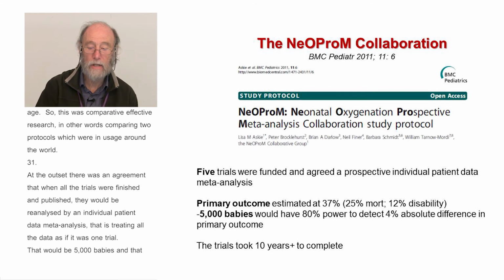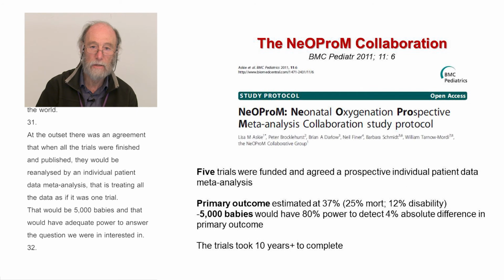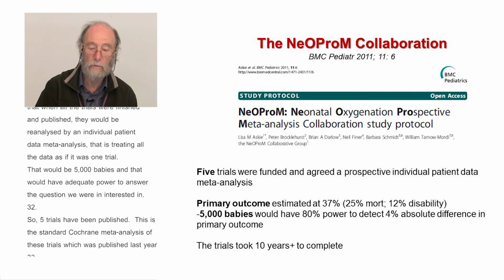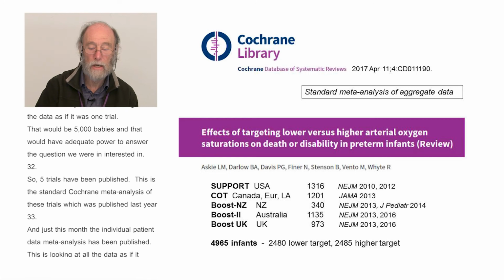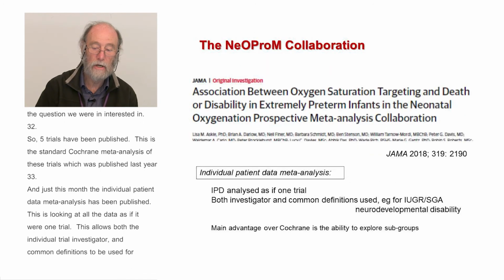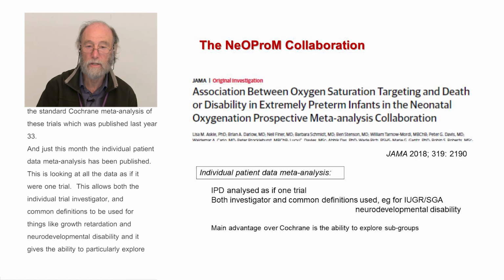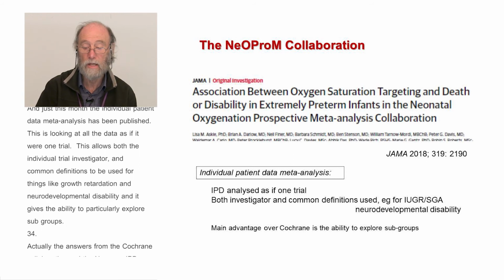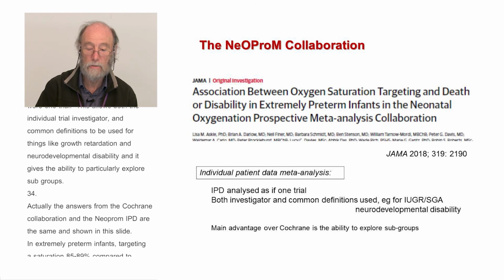At the outset, there was an agreement that when all the trials had finished and been published, they would be reanalyzed by an individual patient data meta-analysis, that is, treating all the data as if it was one trial. And that would be 5,000 babies, and that would have adequate power to answer the question we were interested in. So 5 trials have been published. This is the standard Cochrane meta-analysis of these trials, which was published last year. And just this month, the individual patient meta-analysis has been published. Again, this is looking at all the data as if it's one trial. This allows both the individual trial investigator and common definitions to be used for things like growth retardation and neurodevelopmental disability, and it gives the ability to particularly explore subgroups.